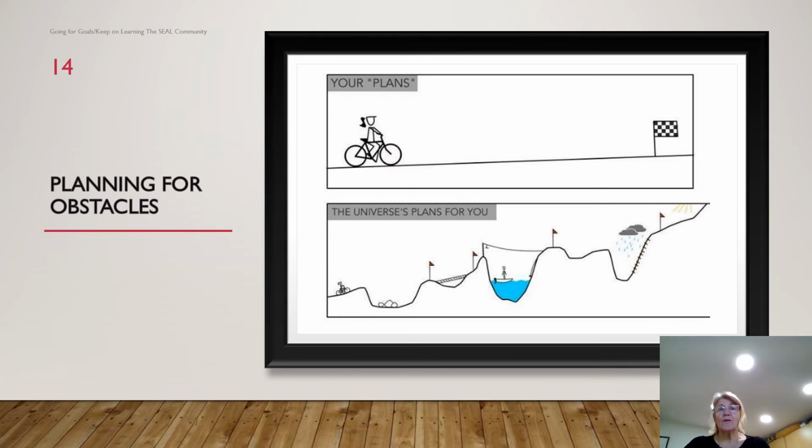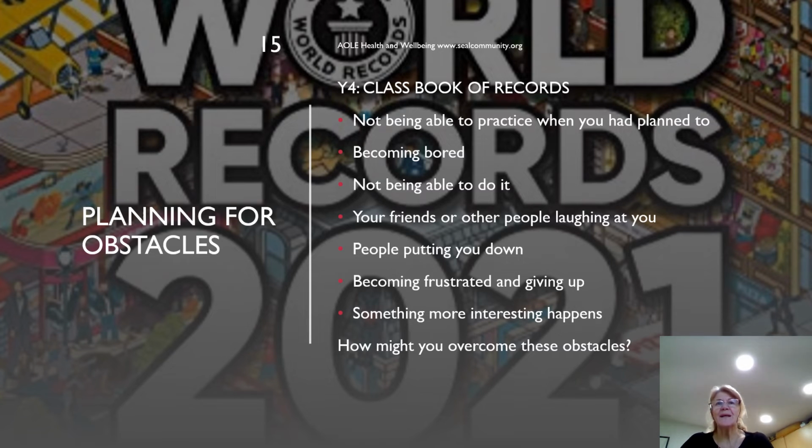So on to sub-skill 4, which is planning for obstacles, and you might like to share this image with your learners. And I think, to be honest, there's quite a lot of stuff around on people who've overcome obstacles, and we'll certainly be looking at that under the seeing it through heading. But one of the most important parts of planning to reach a goal is thinking about the obstacles you might come across.